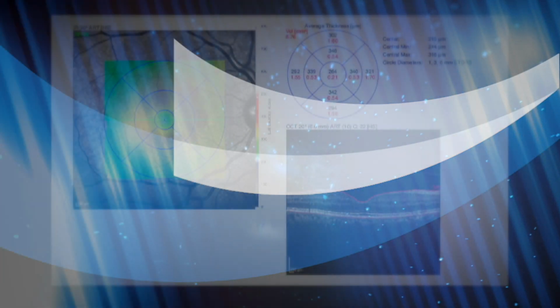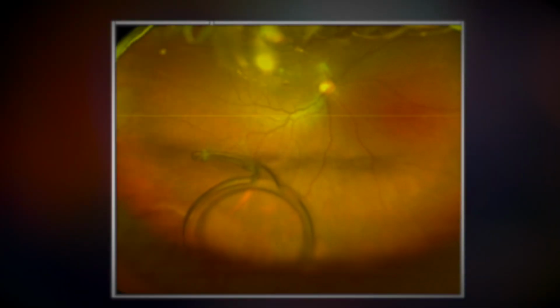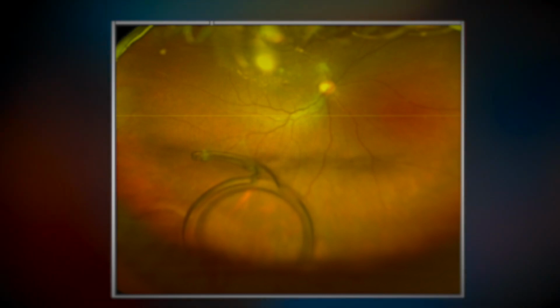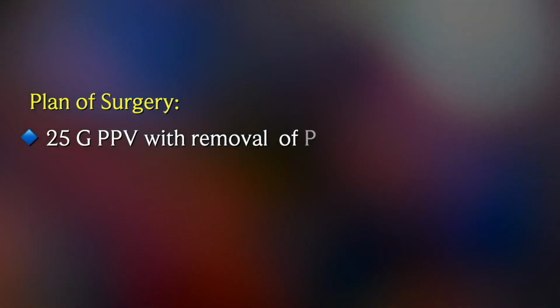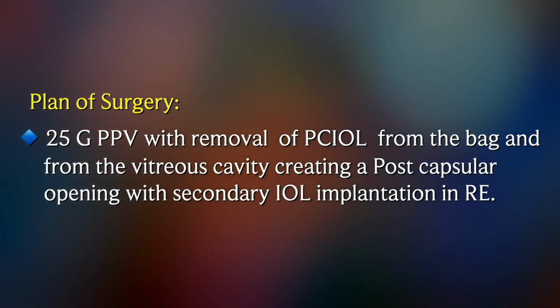And after thorough examination, I was astonished to see there was an intact IOL dangling at the extreme periphery in the vitreous cavity between 6 and 7 o'clock, and it might have entered the eye through a zonular defect without producing a PC rent. So my plan was pars plana vitrectomy with removal of the PC IOL from the back and from the vitreous cavity, with secondary IOL implantation in the right eye.